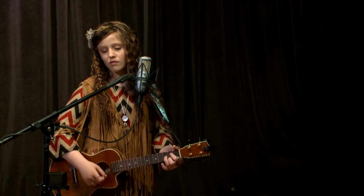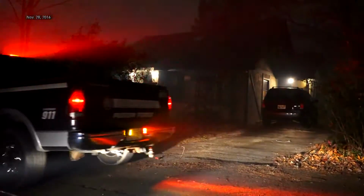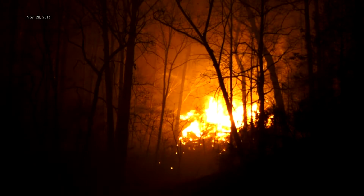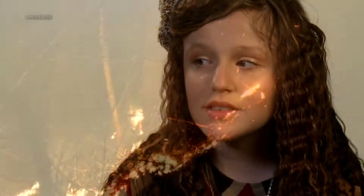But the night of November 28th, Emmy wasn't a singer or a songwriter. She was an evacuee trying to get out of Sevier County. Come knocking on our door saying, you guys have to evacuate, it's right near you. All the smoke and you could feel it in your lungs. That was really the scariest thing I've ever been through. You girls okay back there? I looked around me and think, there's so many people out here tonight that probably lost their families. And it just was heartbreaking.